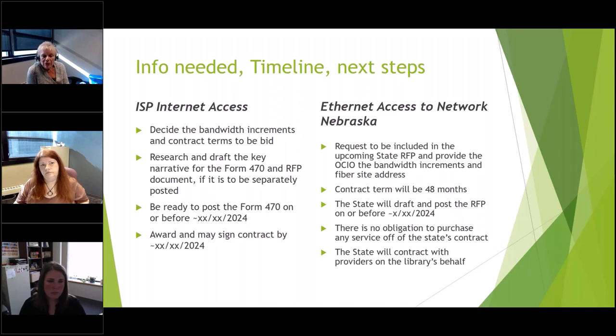So then you also have your RFP that you put in with your key narrative, which would be your scope and your expectations of the provider, as far as to be part of your bid opportunities for the ISP.